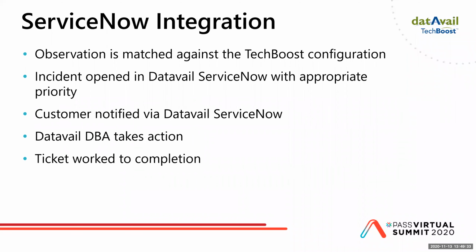How it integrates into ServiceNow. So what happens is when agents start communicating back to us, it has data which will be compared with the configuration, which is a threshold, and when the threshold is breached, TechBoost will open an incident. TechBoost will open an incident in Datavail ServiceNow. The customer will get notified via ServiceNow saying that, hey, you have server A having a P1 issue on database ABC, something like that. And Datavail DB, who is a 24/7 team, takes on this incident, works on the incident, and does the necessary action on the incident. So that is how TechBoost communicates to ServiceNow.